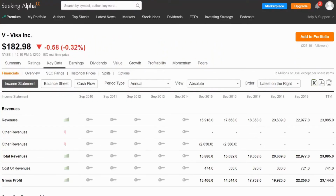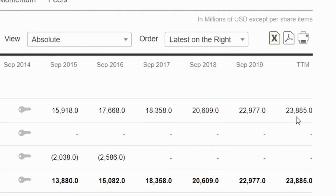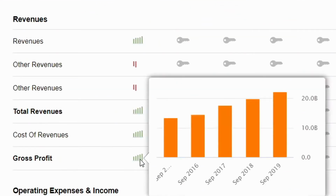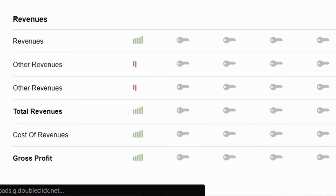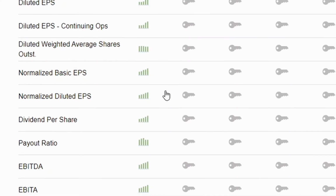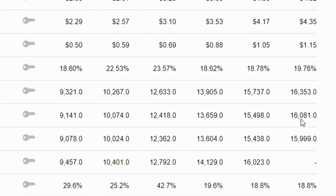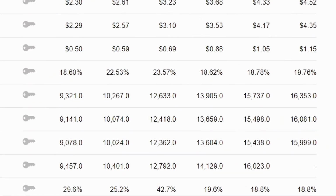So if we go to Visa, we're at their income statement right away. We already know we're going to look at revenue. Positive growth. This is great momentum for the past 5 years, and you could see this upcoming year, 2020, is also lining up to be really nice. Next is gross profit. Again, great growth, this year is also looking good. We scroll down to the earnings before interest, tax, depreciation, and amortization. Steady growth. And this year, it looks like it's going to be even more.